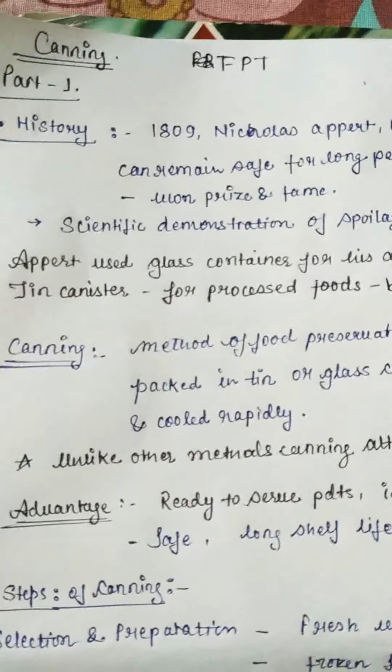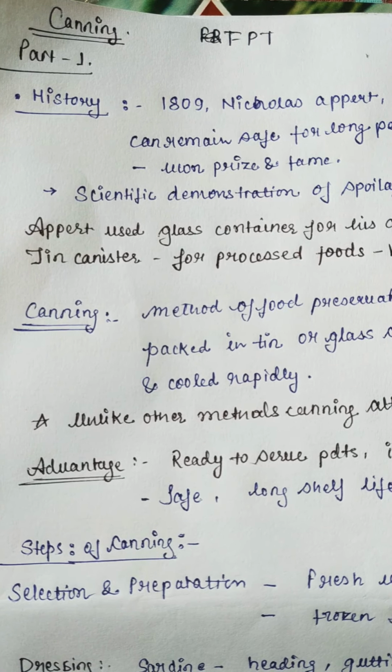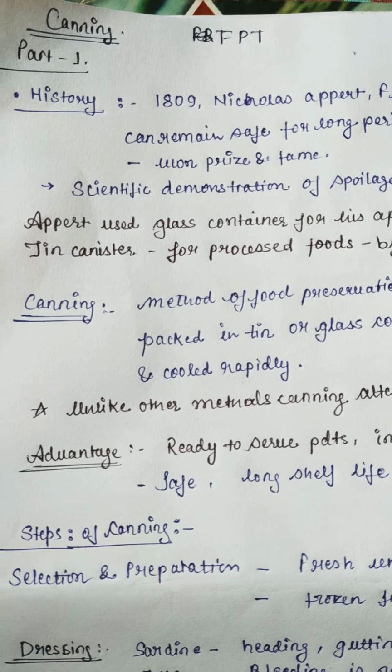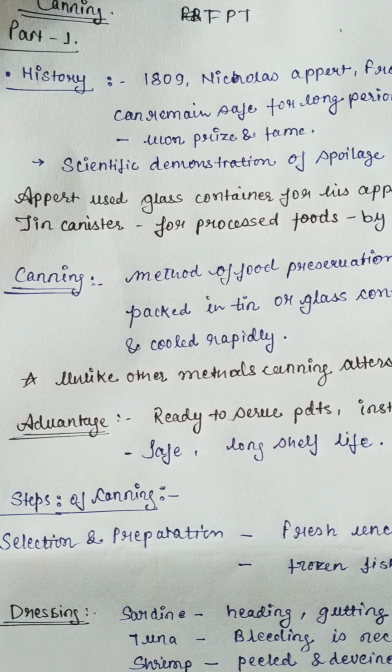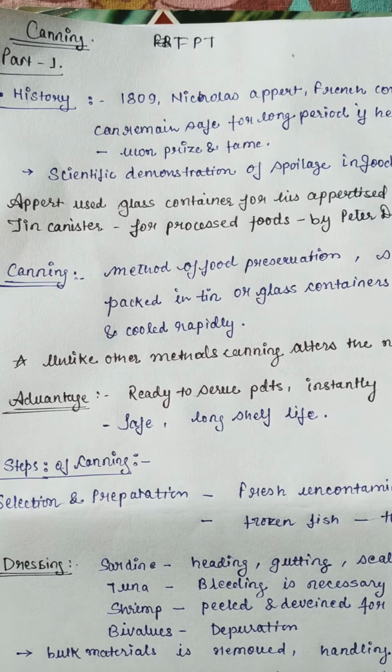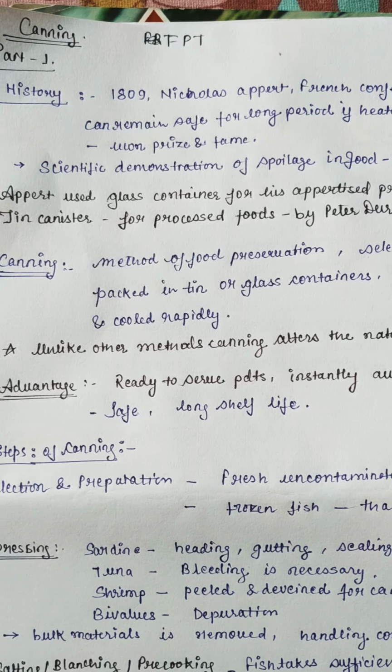Starting with canning. Now canning involves how we can the fish product. First we will discuss the history of canning. We know that in 1809 there was a French confectioner.